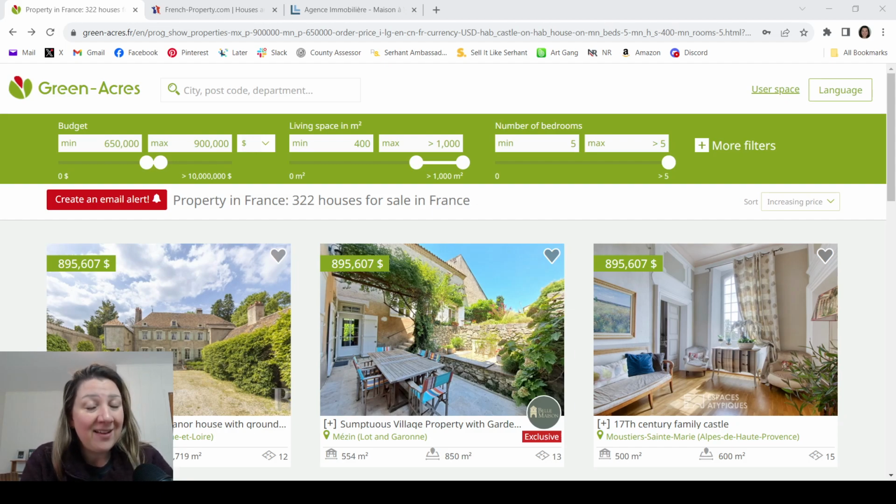France does not have a centralized MLS type system. So, that means each brokerage basically posts their own listings, but there are a couple of websites that will share some of them, though there's not one that will search all. So today we are going to go through some of those properties to get a look at what's out there and how the search works.